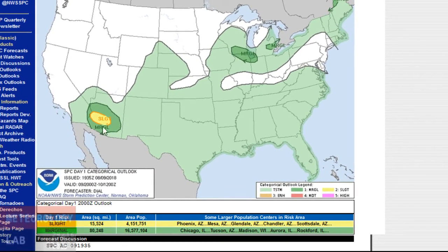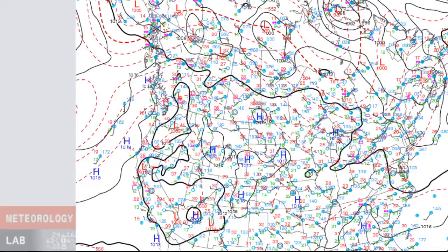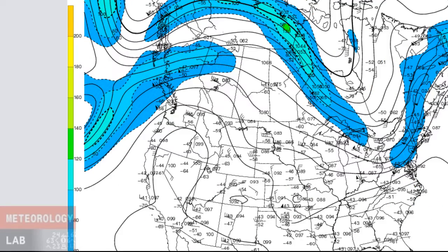SPC risk areas, there's that slight risk there in Arizona. That's going to be mostly for gusty winds right there, and looks like some thunderstorm activity up there around Chicago and Detroit. Let's go to the upper level charts.